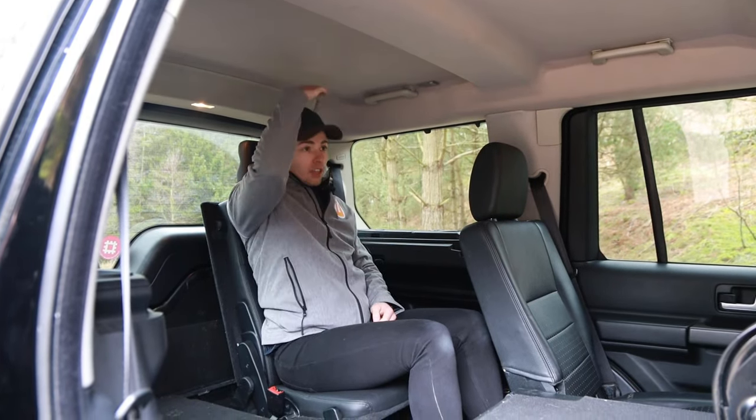I shall demonstrate folding this back down. So, button on the side of the headrest, fold that under, and then... Hey! Base of the seat flips up and over. That forms part of your boot floor. And then backrest drops down, and that also forms the rest of your boot floor. So, very nicely integrated.